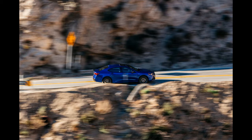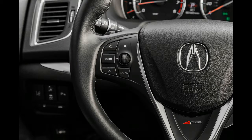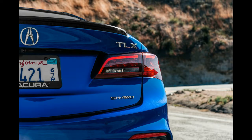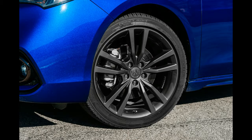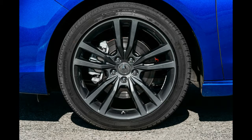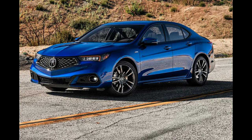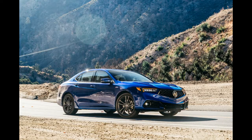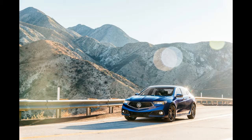Under the hood, there's a 3.5-liter naturally aspirated V6 that sends its 290 horsepower to all four wheels with the help of a 9-speed automatic transmission. The A-Spec package also adds 19-inch shark gray wheels, a more aggressive appearance package, a sportier suspension, heated and ventilated sports seats, full suede seat and door inserts, metallic trim, sportier gauges, wireless charging, and a few A-Spec badges. Every A-Spec-equipped car also comes with a technology package, which adds rain-sensing wipers, navigation, a premium 10-speaker audio system, blind spot monitoring, and rear cross-traffic alert.